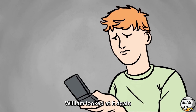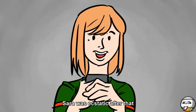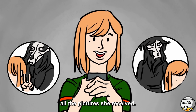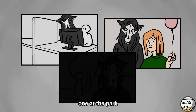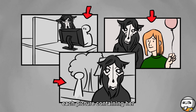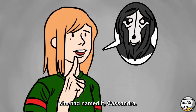If you end up liking it, we'll laugh about it later. Deal?" William looked at it again and unwillingly agreed to it. Sarah was ecstatic after that and showed him all the pictures she received. She only had 3 so far, one at her office, one at the park, and another on the road they lived on, each picture containing her own clearly visible entity. Sarah told William that she had named it Cassandra.